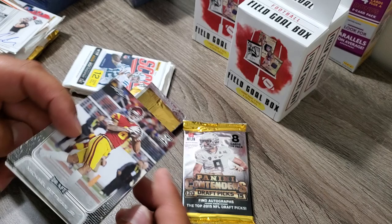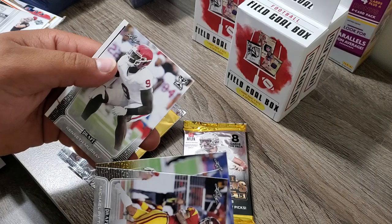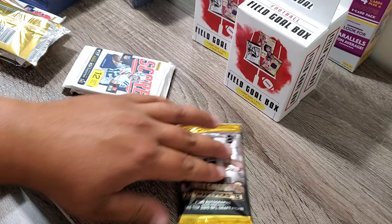Michael Pittman Jr., Terrell Lewis, Terrell Lewis yellow, Kenneth Murray. Jonathan Taylor, All-American. It's all right. $15 a pack. So, let's see if we can make our money back. You know what? I'll save the Contenders for last.